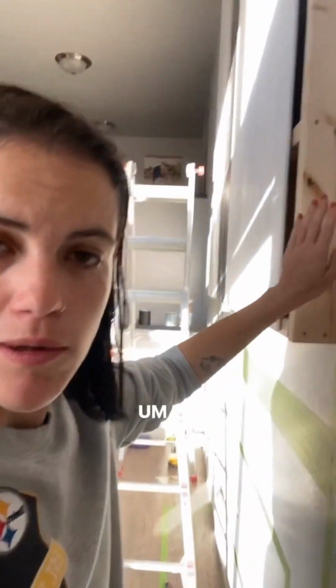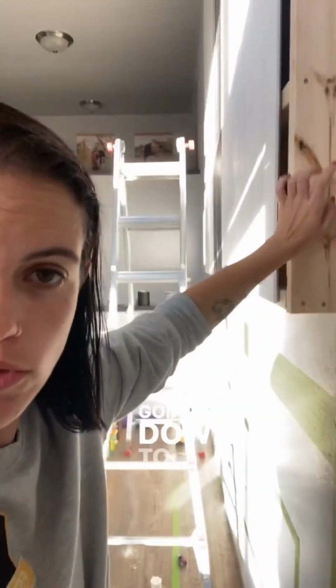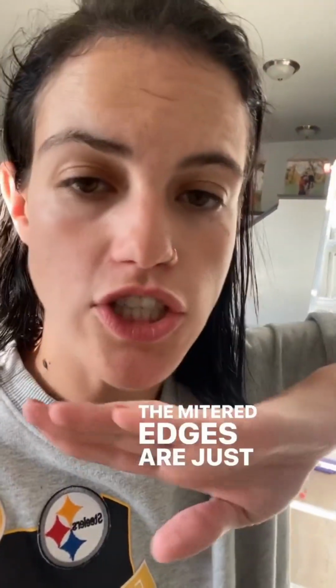janky. I got 8-inch shiplap, and that's what I'm gonna cut down to use on the sides here, and then have mitered edges. The mitered edges are just me being extra bougie. You would not have to do that if you did this project. You could do corner trim pieces and it would look totally fine and clean. I'm just extra.